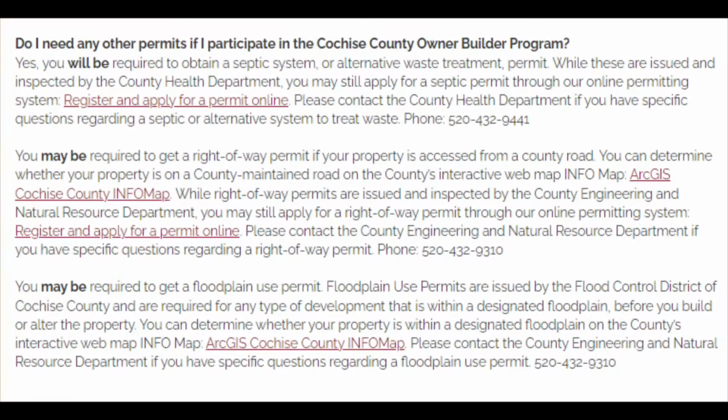So that's what the Owner Builder Opt-out Permit is here in Cochise County. And I want to just take you through our process that we just recently went through and give you some pointers and some additional information on the permit. So I know one of the big questions that Doug and I had was, are we going to need other permits in order to do this permit? Or does this permit cover everything? Or how do we know what we're going to need?